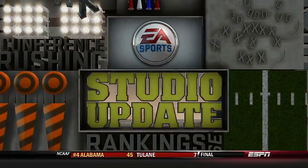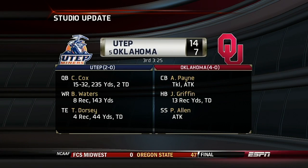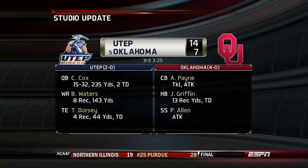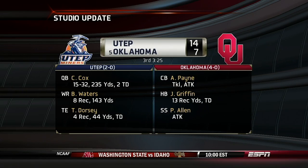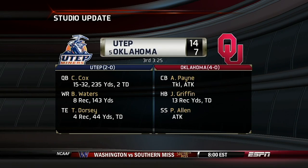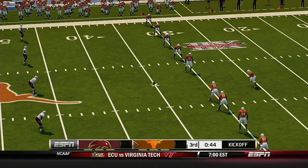Let's check in with Reese Davis in the studio. We are locked in on what's going on in Norman. Let's take a look at this one again. And for Oklahoma, we've got a little drama starting to unfold right now. A potential major upset in the making. And for Cox, he's tossed a couple of touchdown passes. The Miners are on top, 14-7. Getting late in the third quarter. Thanks, Reese. 21-3, our score here.